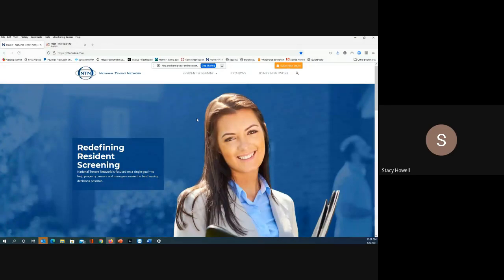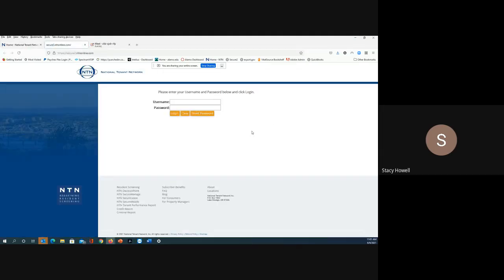and start using the system. You can screen people through our system automatically, but we're going to be going through the secure lease portion that helps you in MLS have people apply immediately. So you'll get access again through your office by sending us an email. Once you're able to get in, on the main homepage, you'll click on that customer login, put in your credentials, and log into the site.